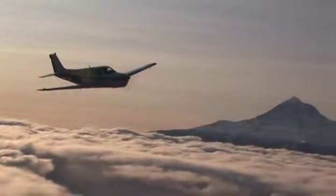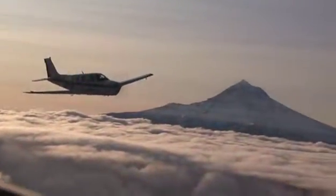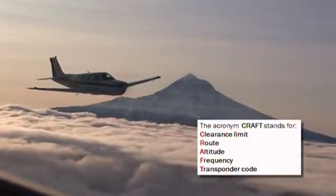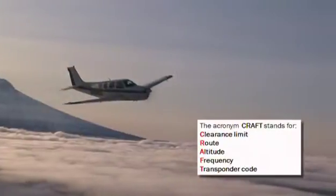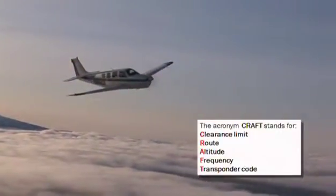Okay, let's move on to clearances and separation. Before transitioning from visual conditions to IMC, you must receive a clearance from ATC. The reason you must have a clearance is simple. A clearance provides separation between you and other traffic and obstacles. You know you need a clearance to fly IFR, but what requirements apply? The acronym CRAFT covers the standard clearance format and stands for clearance limit, route, altitude, frequency, and transponder code.